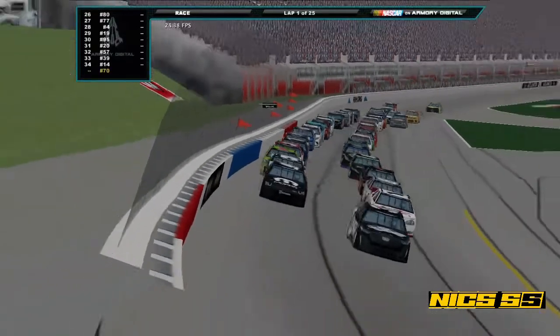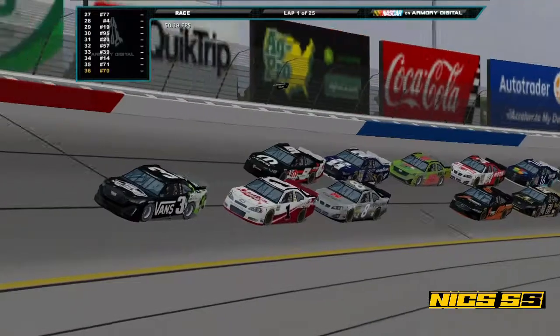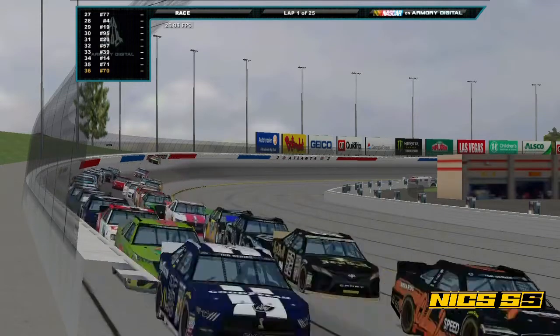Green in the air, and it is Rada who takes turn one early. Now remember, here in Atlanta, it's the outside lane that is the most efficient. We will see what effect that has coming into these further laps.